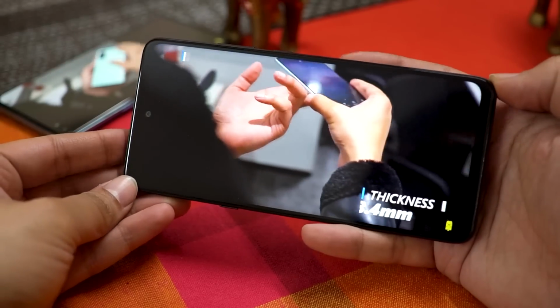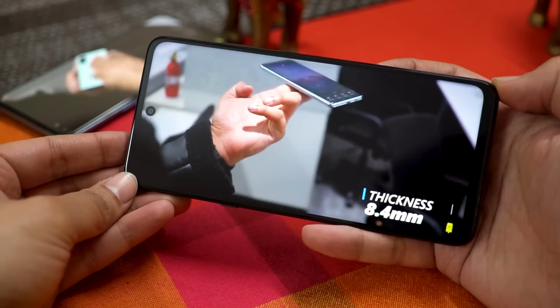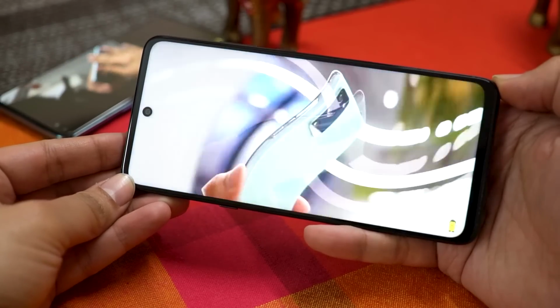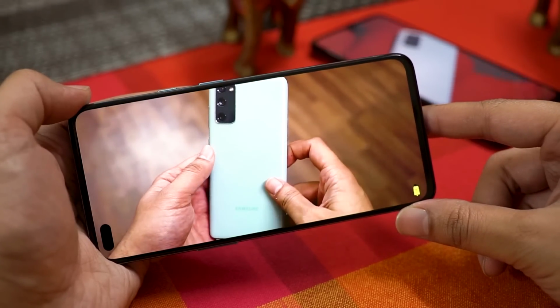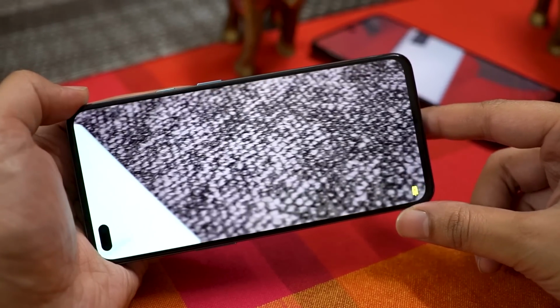In terms of how content looks on both the displays, well, both the panels come with Widevine L1 support. This means watching HD content on YouTube or OTT platforms shouldn't be a problem for both the phones.